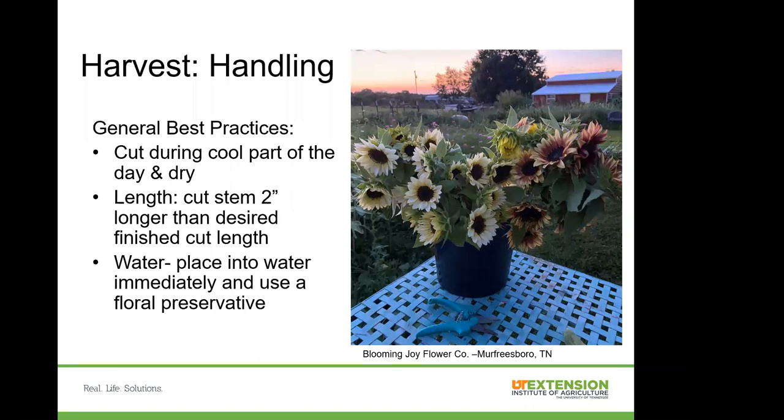You also want to place those flowers directly into water. So you cut them, place them into water right then. You don't want to harvest a huge bundle and then place it into the water. So place it into water immediately, carry that bucket with you throughout the field, and use a floral preservative.